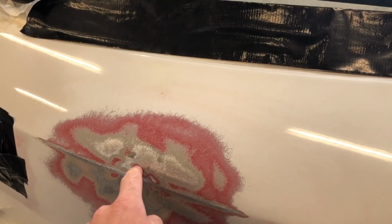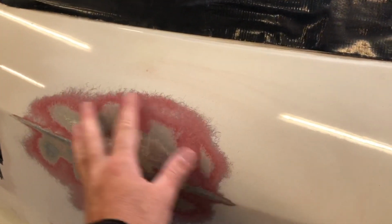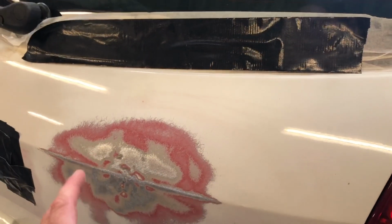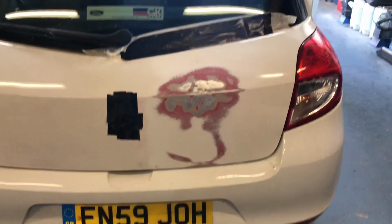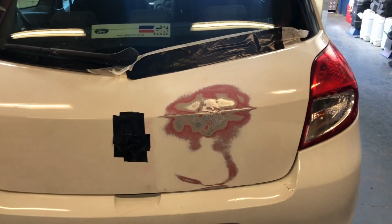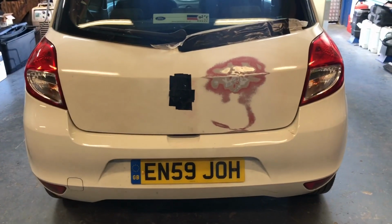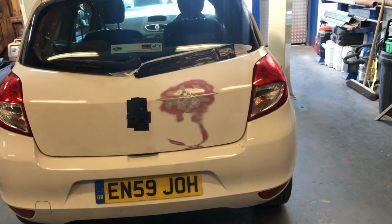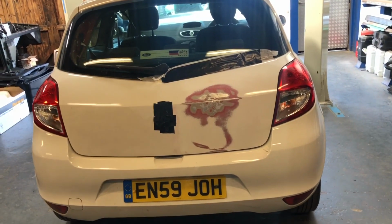Chris has knocked out the majority of that dent. There is a couple of very minor little low spots in there. So he's going to be putting a patch of filler in there, rubbing it back, getting that all bang on. And then I suppose we'll be putting a bit of primer over the top of it so that it's ready for the paint shop as well. And then we'll move around and do any other little jobs that need doing on the car before it does go to paint. So let's crack on straight away and see if we can knock a dent in this, so to speak, and get it done.